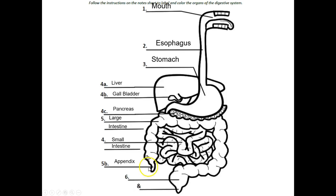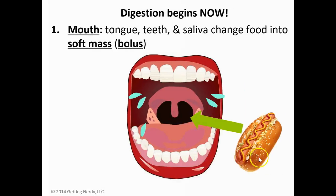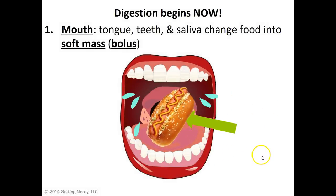There's also this little thing here called your appendix. But then after it travels into the large intestine, it goes to your rectum, and then finally travels through your anus out of your body. The different parts, let's go through them one at a time.